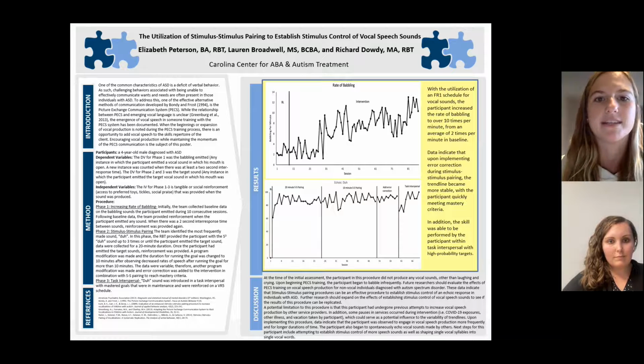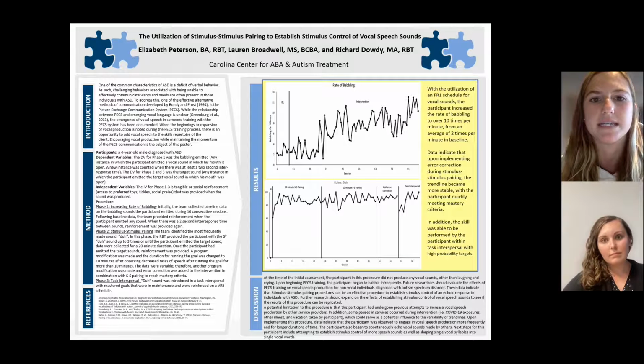The purpose of implementing this intervention of using stimulus-stimulus pairing with vocal sounds was seeking to increase verbal speech production with an individual that was using PECs. This intervention was implemented with a 4-year-old male with ASD in the clinical setting with 2 RBTs.